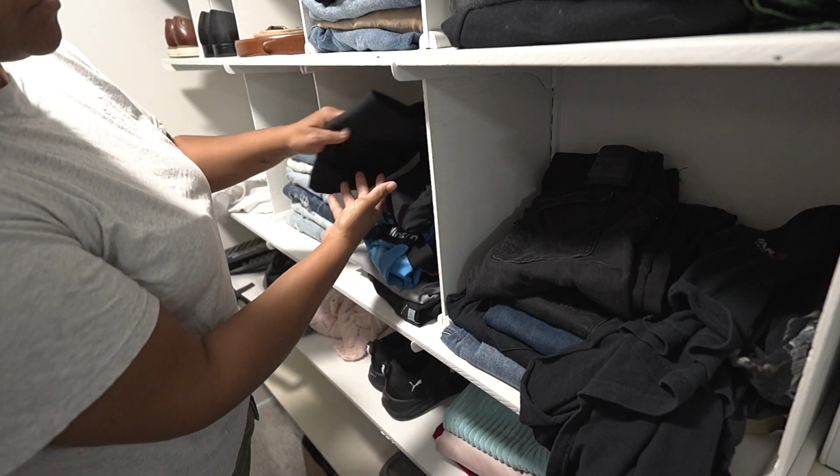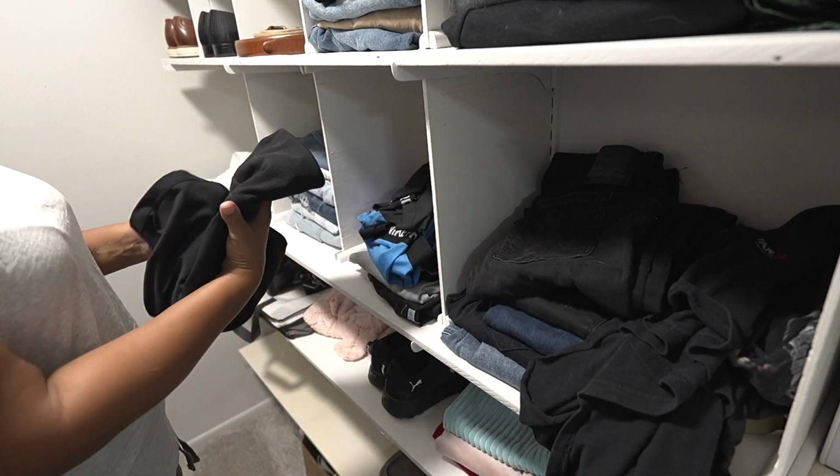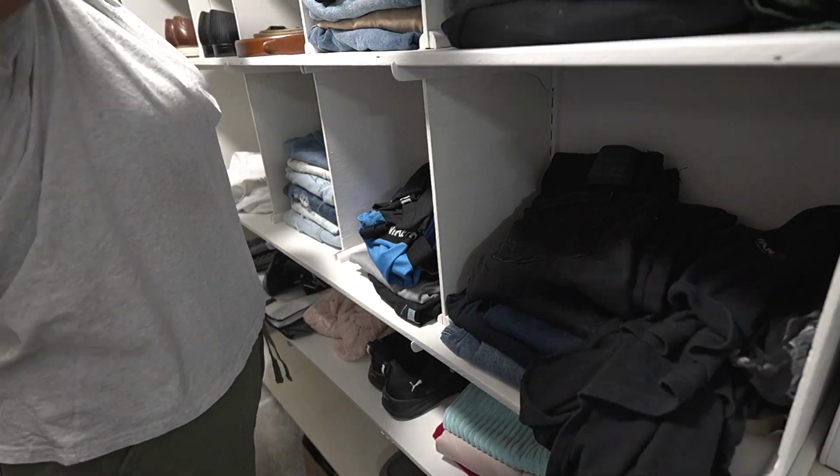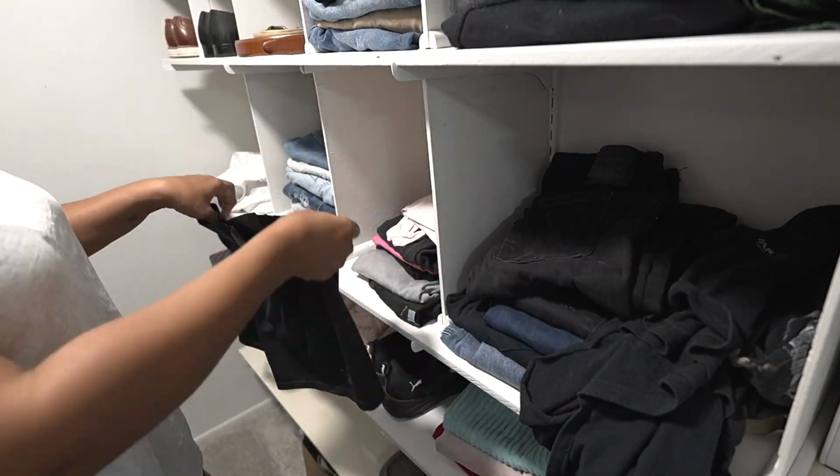I also have quite a bit of workout wear, like shorts, here as well, which I need to get into to work out. But I went through those and I got rid of a couple things there as well.